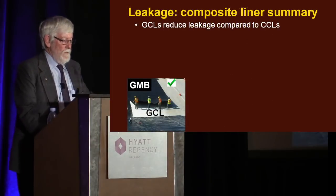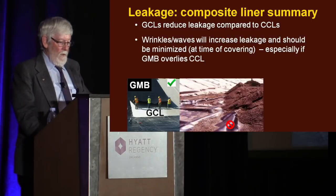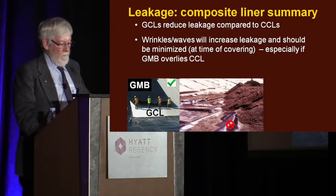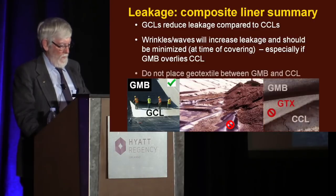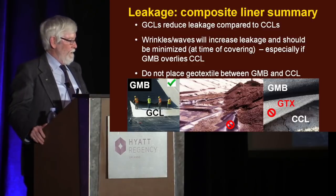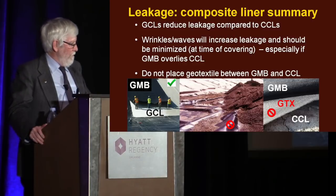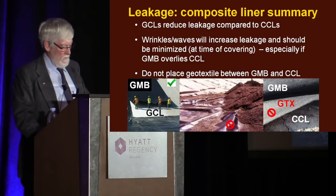So in summary, GCLs reduce leakage compared to compacted clay. Wrinkles will increase leakage and should be minimized at the time of day that you cover it, especially if you have a compacted clay liner. Do not place a geotextile between a geomembrane and compacted clay. It doesn't solve any problems, it just creates them. You've introduced a transmissive zone.